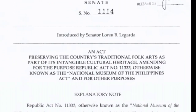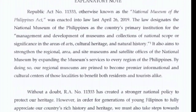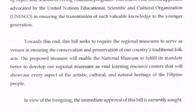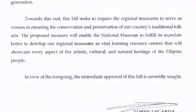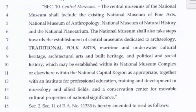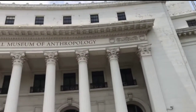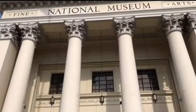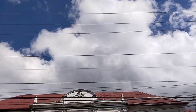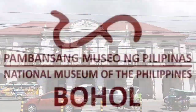Republic Act 11333 or the National Museum Act of the Philippines mandates the establishment of regional museum and satellite offices in each administrative region outside of NCR, and of course, the area and site museums and offices whenever necessary. The regional, area, and site museums have outstanding national artistic, cultural, and natural heritage significance. At this point, let's have a public history evaluation of the National Museum, Bohol.